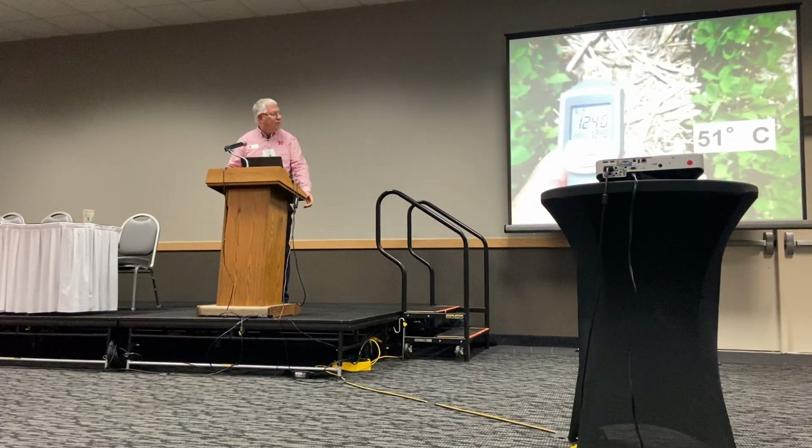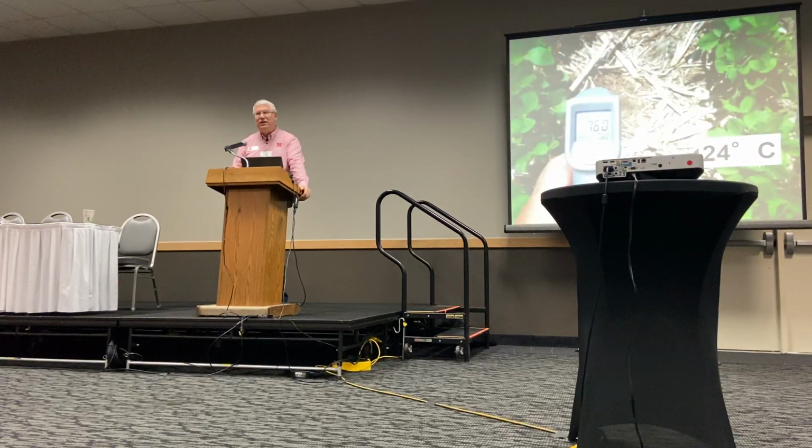The top of the residue cover, 124. Sun was beating down on it. Pull that residue cover away. 76 again. Again, that's on an 86 degree day.